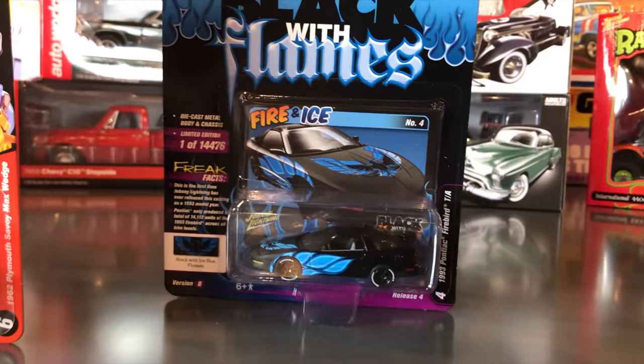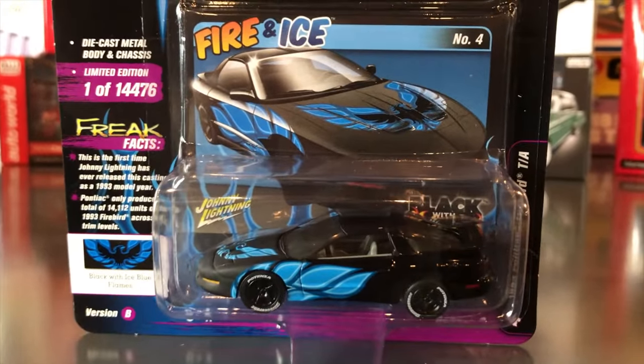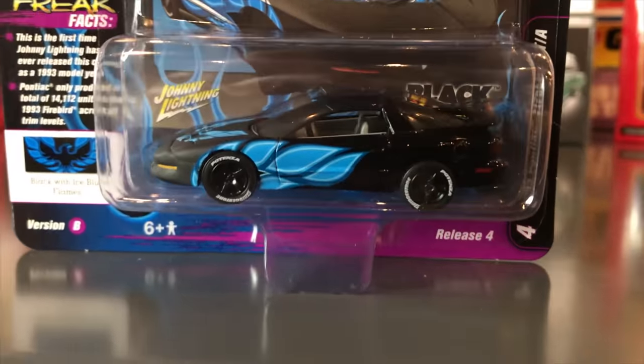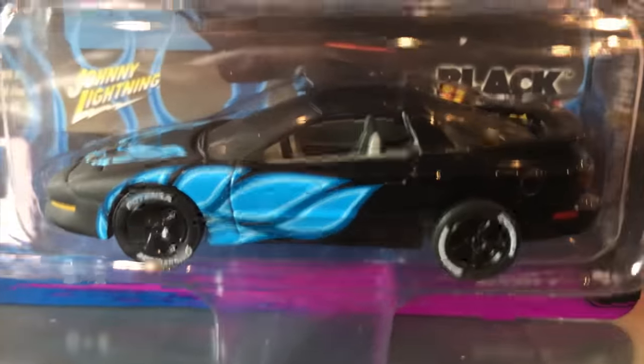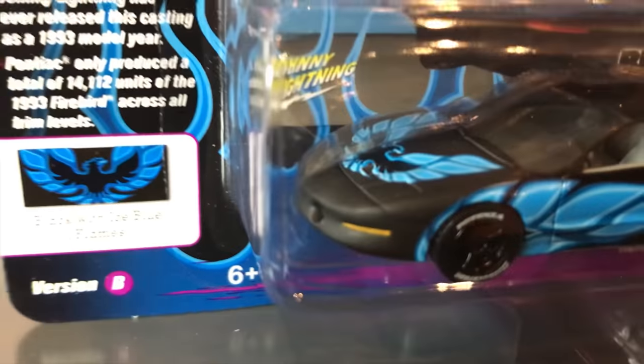Next up, the black with flames. We showed you the one with the red and orange flames on it last month. This is the version B here for that Pontiac Firebird TA. Got the blue bird on the top and the blue flames look like the bird wings on the side.